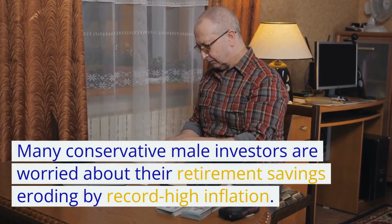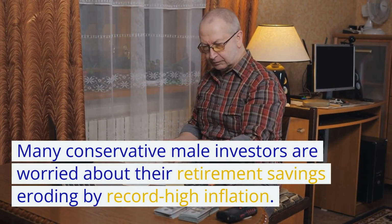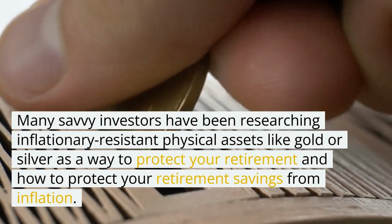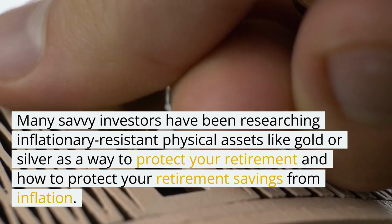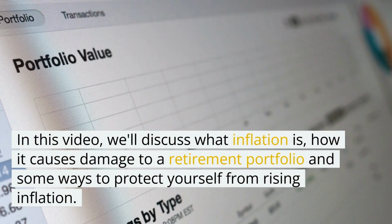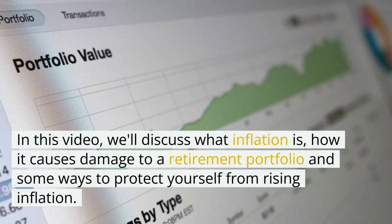Many conservative male investors are worried about their retirement savings eroding by record-high inflation. Many savvy investors have been researching inflationary-resistant physical assets like gold or silver as a way to protect their retirement and how to protect their retirement savings from inflation. In this video, we'll discuss what inflation is, how it causes damage to a retirement portfolio and some ways to protect yourself from rising inflation.